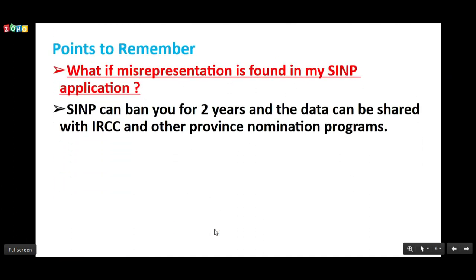In addition, if you are found guilty of any misrepresentation, then SINP can ban you for 2 years, and this data can be shared with IRCC, meaning the federal government, as well as some other provincial nomination programs.